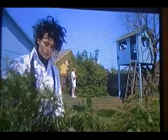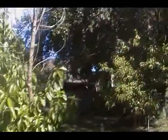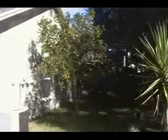Get a little peek into the backyard here. Into the backyard of Edward Scissorhands. This is where all the barbecue scenes were filmed. It's the same window and everything that was used.